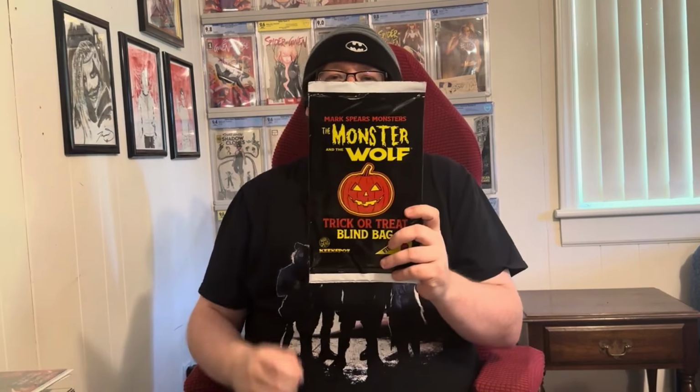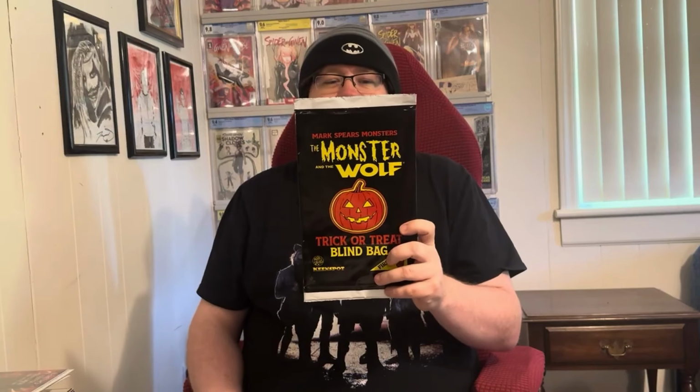These are called trick or treat blind bags, a cool thing for October to come out. It came out today, October 15th. There are 90 different covers that Mark Spears did for this, including some 1 in 100s, 1 in 700s, and there's also 13 golden tickets out of the 350,000 print run that you can redeem for a 1-of-1, I think, sketch cover from Mark Spears. So it's pretty huge.